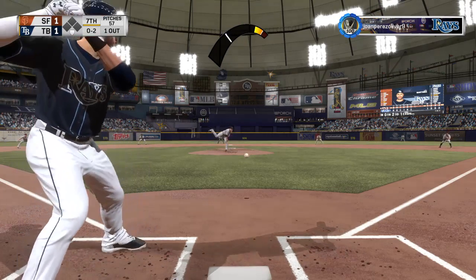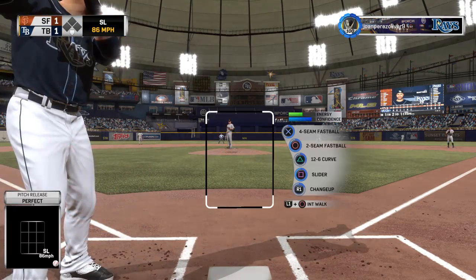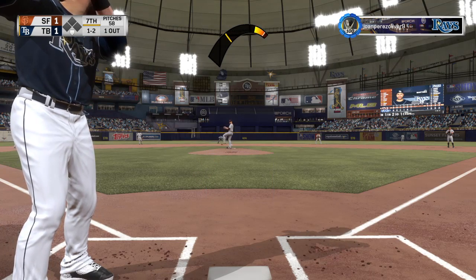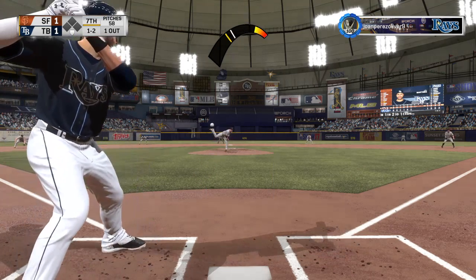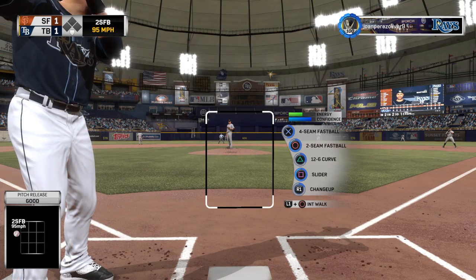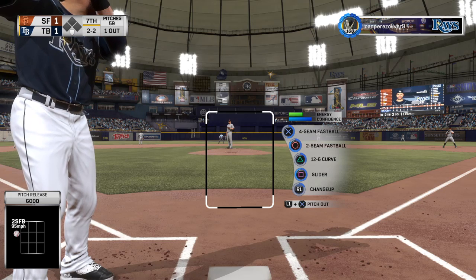Yeah, stuff. Stuff is obviously the important key to being dominant on the mound, but it doesn't mean a whole lot if you don't have outstanding control to go along with it. But he does, and he really spotted that pitch. Just tried to freeze him with the fastball there. Pretty close. It's 2-2.